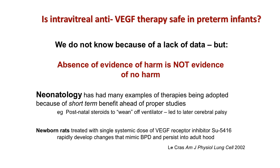So is intravitreal anti-VEGF therapy safe in preterm infants? Well, we simply don't know because of a lack of data. But absence of evidence of harm is not the same as evidence of no harm. And neonatology has many examples of therapies being adopted because of short-term benefit ahead of proper studies.